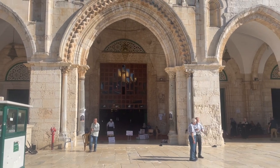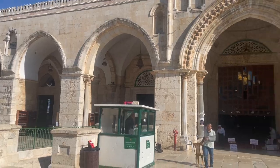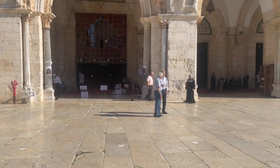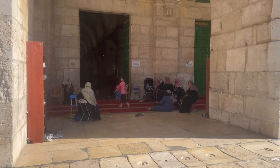There is great virtue in praying in the Masjid al-Aqsa. Abu Darda relates that the Prophet ﷺ said, "A prayer in Mecca is worth 100,000 times, a prayer in my masjid, Medina, is worth 1,000 times, and a prayer in Al-Aqsa is worth 500 times more than anywhere else."